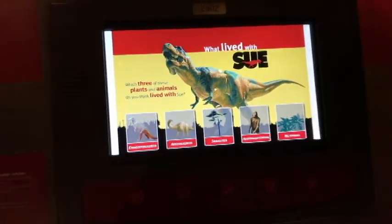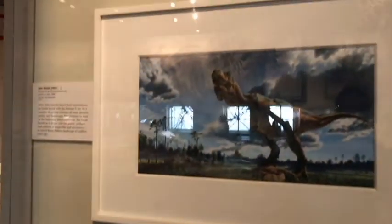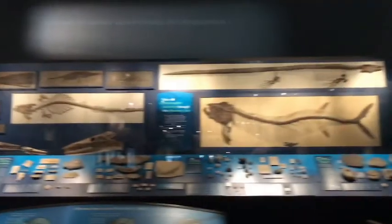Those are cool because they magnify. Here's another one of those little quizzes I was talking about earlier. This one's on Sue. And there's a picture of Sue. They have that on postcards and stuff in the gift shop.